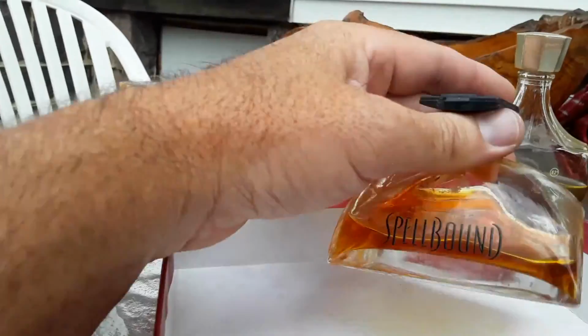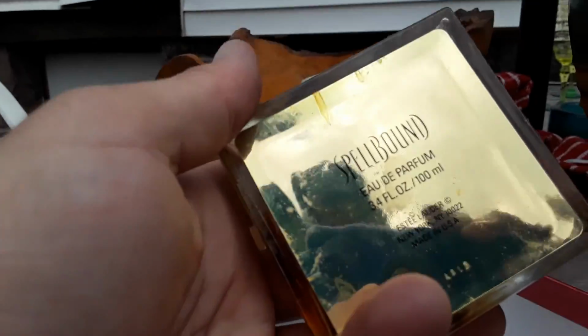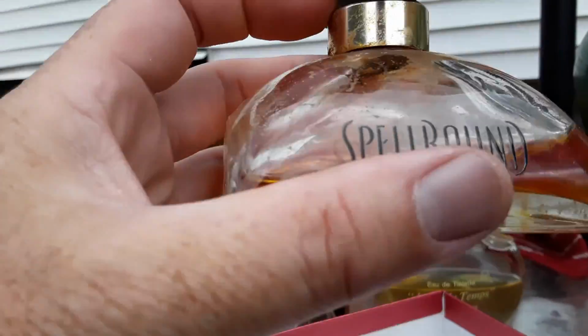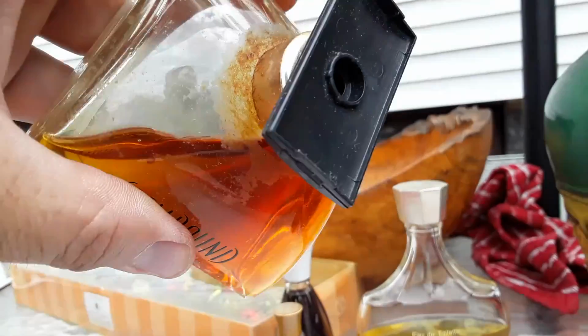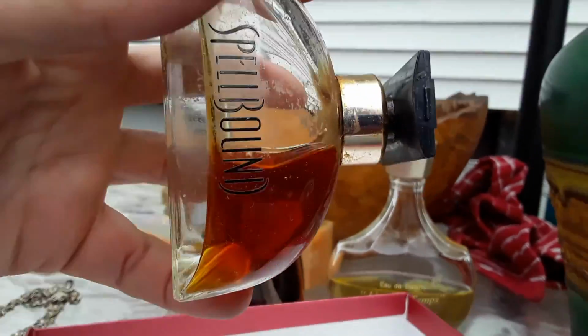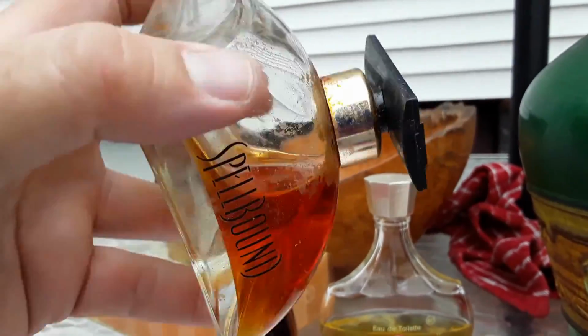But this, I really wanted this one, the Spellbound. It's an Estee Lauder. Old Estee Lauder usually does pretty well. It's a large size, 3.4 ounces, and I guess it's about 50%. Let me just do this one. I can't see. I guess it's a little less than 50% full. I know, something like that.